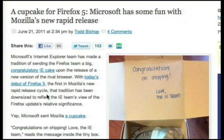Thanks to BawitDaba1337, who retweeted this at me and Paul Thurrott on Twitter from Annie Lore. A cupcake was sent to Firefox from Microsoft to congratulate them on the new Firefox 5 release. Now, the backstory here, I'm telling the joke backwards, is Firefox usually gets a cake from Microsoft with an Internet Explorer logo on it for every major Firefox release.